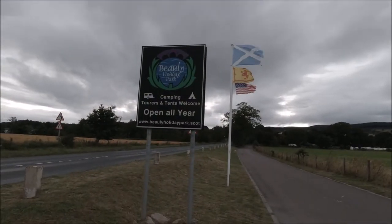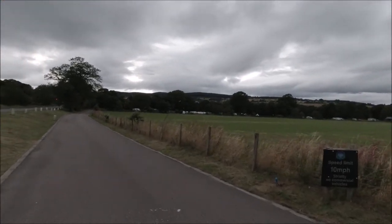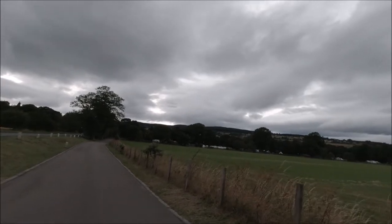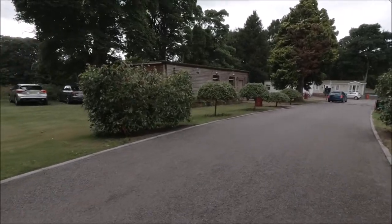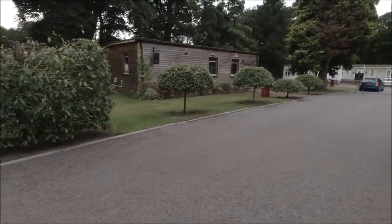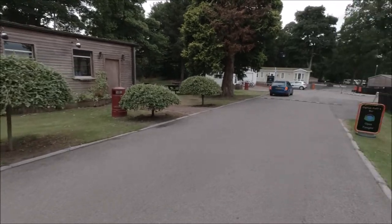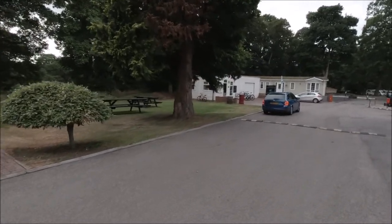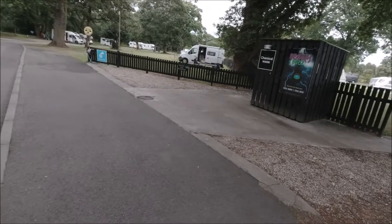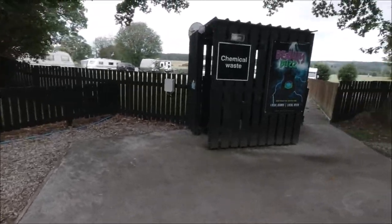Alright, so this is a little tour of the Beauly Holiday Park. It's open all year. Right, so the brown building there is a little bar, Captain Faff's Bar. It opens in the evenings in the midsummer. The white building is the reception. And you've got grey waste emptying down in there. Chemical toilet emptying there. You don't need to see in there. You can get water there.